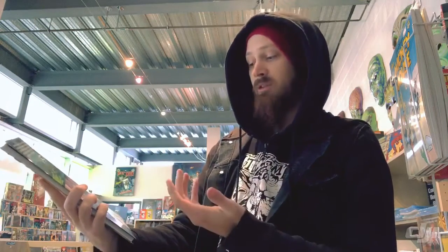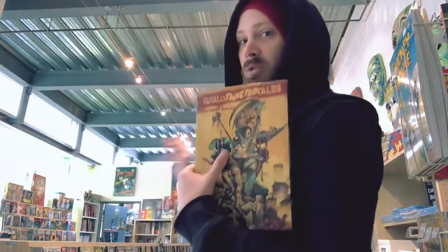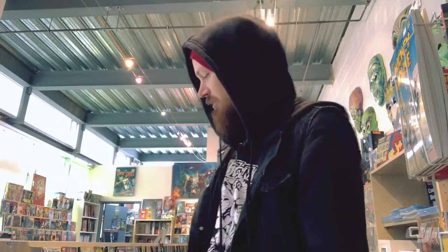It's only $23.50, and there's this cover, and there's also a variant cover which we have on the back wall. So you can come in, have a look, and choose which cover you desire.